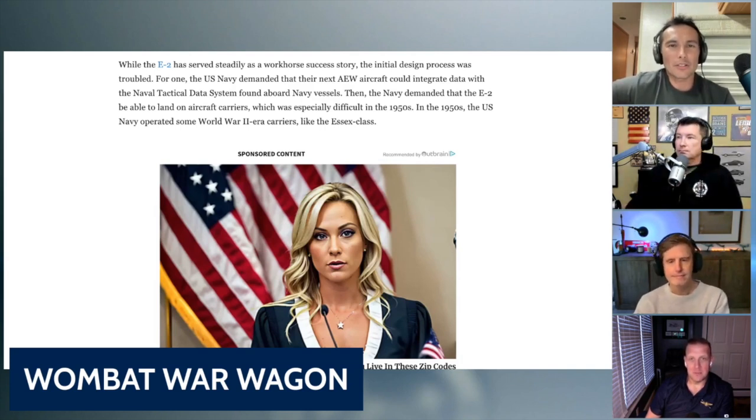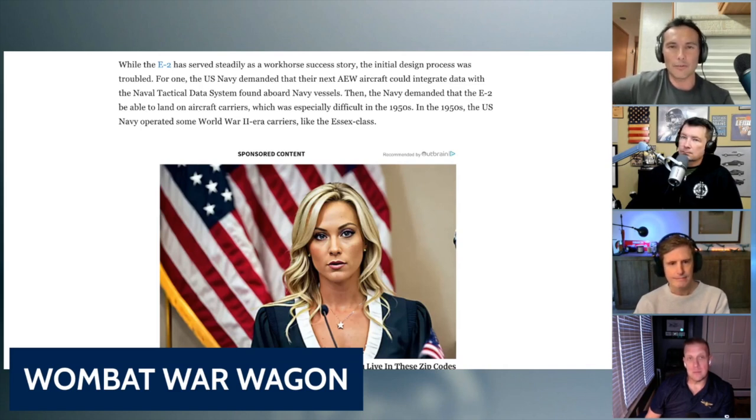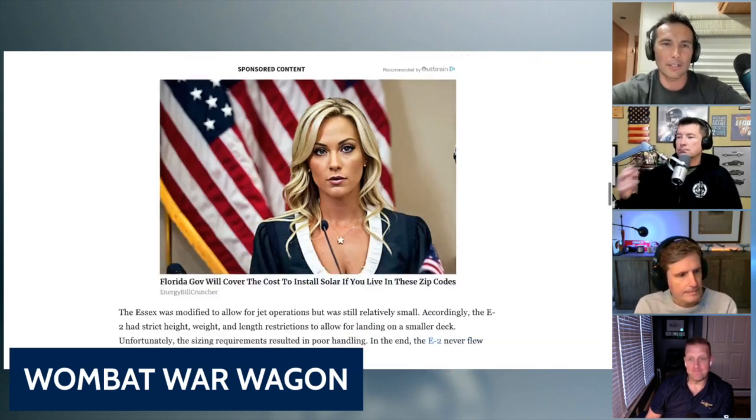Anyways, while the E2 has served steadily as a workhorse success story, the initial design process was troubled. For one, the Navy determined that the next airborne early warning aircraft should integrate data with the Naval tactical data system found aboard Navy vessels. Then the Navy demanded the E2 be able to land on aircraft carriers, which was especially difficult in the 50s. In the 1950s, the U.S. Navy operated World War II era aircraft carriers.